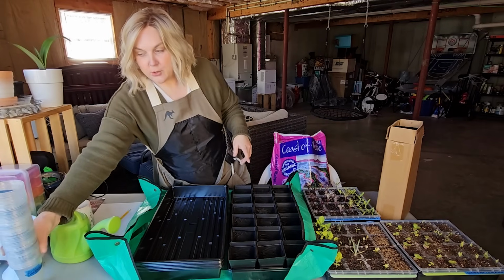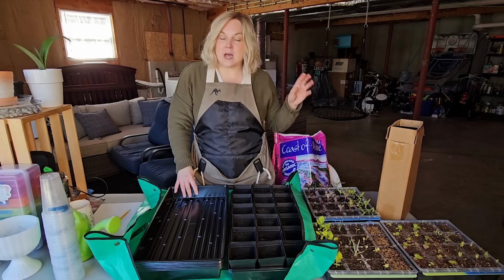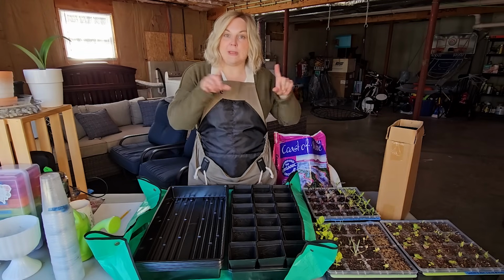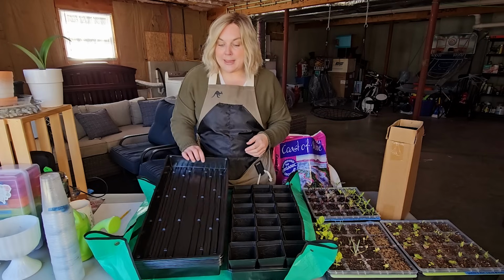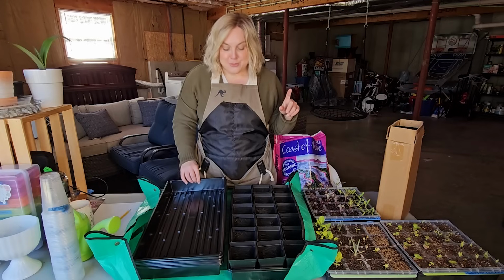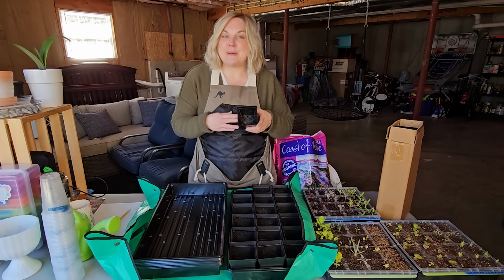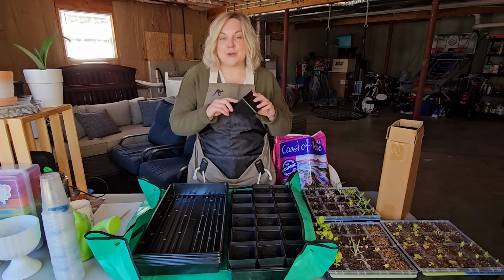So these here that I chose, I actually had to do a little bit of research because I only have 3 shelves on my grow shelf that have grow lights. I wanted to maximize my space. So I was trying to figure out how many pots I can get in a 10-20 tray. And it turns out that you can get 18 of these 3x3 pots in a 10-20 tray. So I went ahead and I ordered a few sets of these.